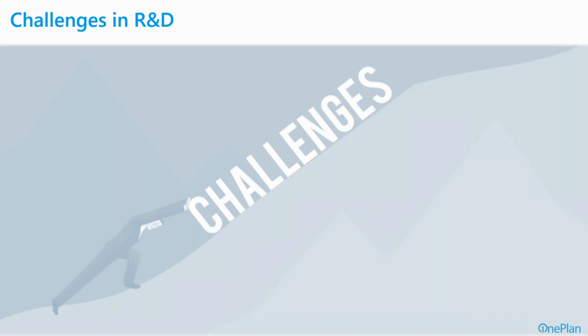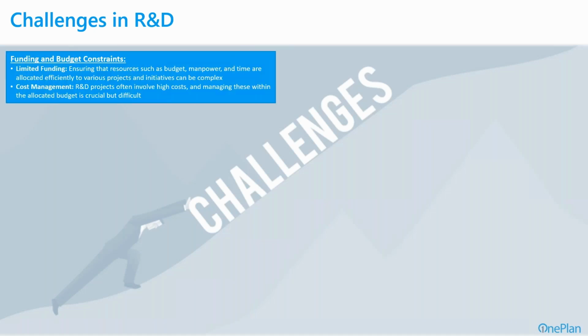Now, what does this mean in terms of challenges that we face? Well, first off is funding and budget constraints. We all face limited funding, and ensuring that resources such as budget, manpower, and time are allocated efficiently to the various projects and initiatives can be complex and very unpredictable when it comes to undetermined R&D outcomes. Cost management. R&D projects often involve high costs, and managing this within an allocated budget is crucial, but it's very difficult to do and try to get to the end line before the funding runs out.